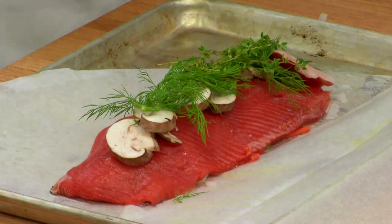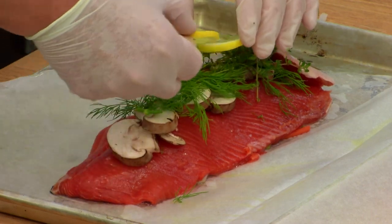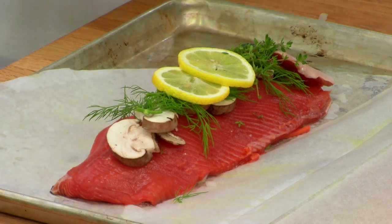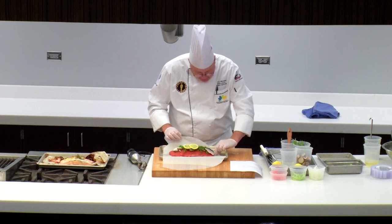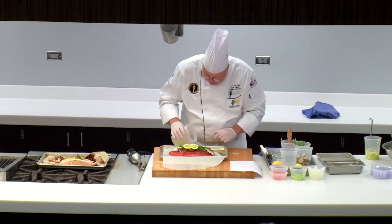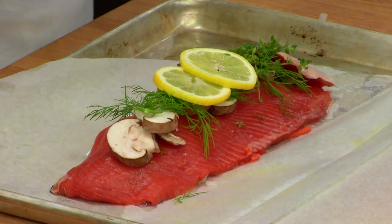And then we're going to finish this off with a couple of lemon slices. Because lemon and fish are just always going to work really well. So we do need to be sure that we have enough liquid in there. Mine kind of ran off on me, so I'm just going to add a little bit more. But we don't want to overly saturate it. Just enough to generate a little bit of steam.